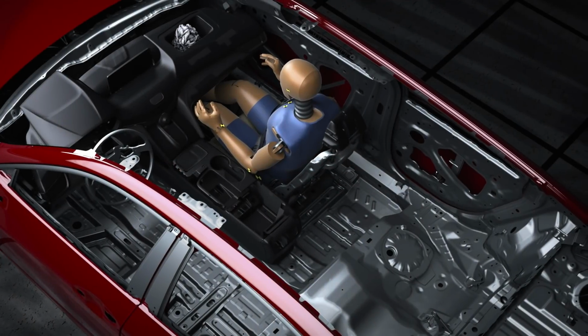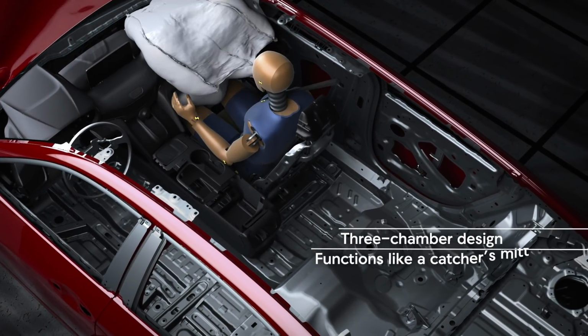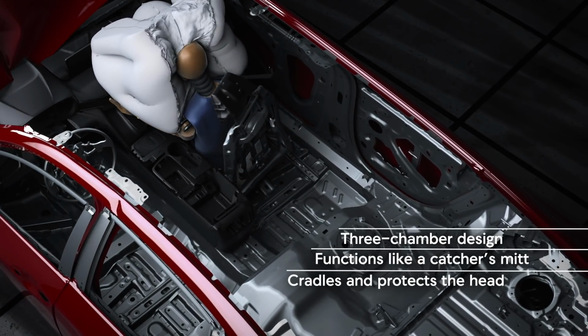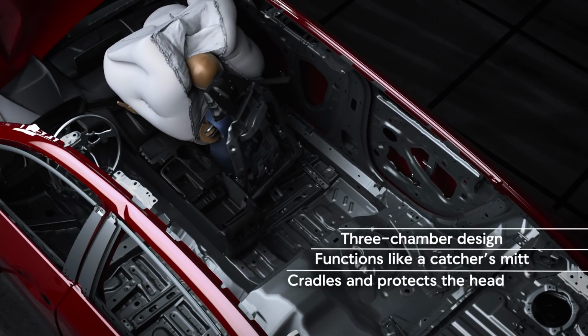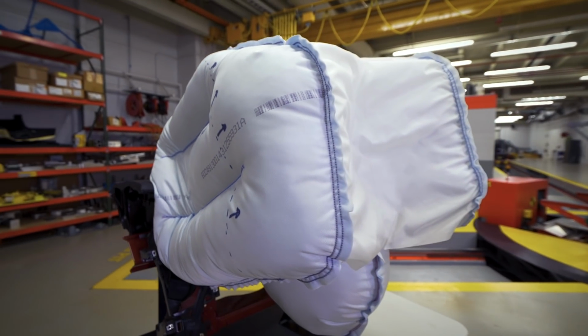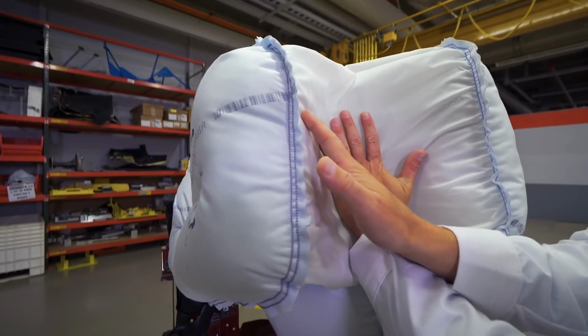This next-gen airbag is a true world's first technology, and it was developed here in America by our own safety engineering experts in Ohio. Most airbags from a top view are shaped like a V. This one is actually inverted from that, and that's fundamentally what's different between this airbag and a majority of airbags that are in the field.